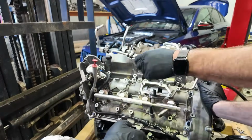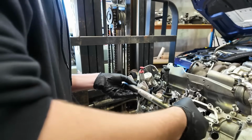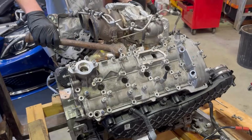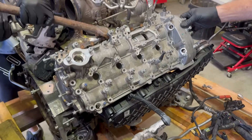Now all that's left to do is all the stuff along the top. So we're going to be taking off the high pressure fuel pump, as well as all the fuel lines, the dipstick, the breathers for the PCV, the fuel rail, all of that stuff. And then we can unbolt the 5 million bolts that hold this rocker cover down, which will explain why. And then we should be able to have a good hot crack at getting these cam adjusters off.